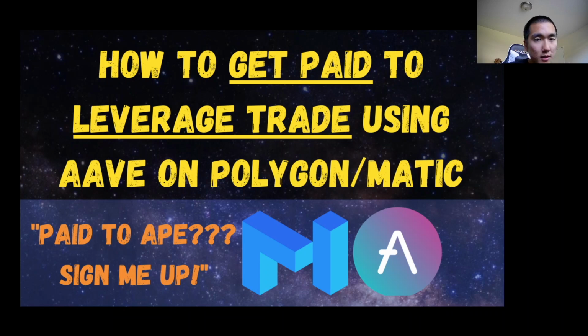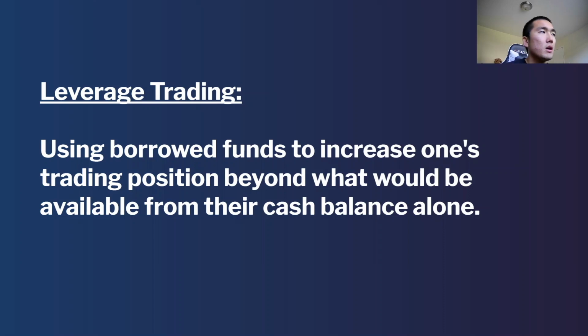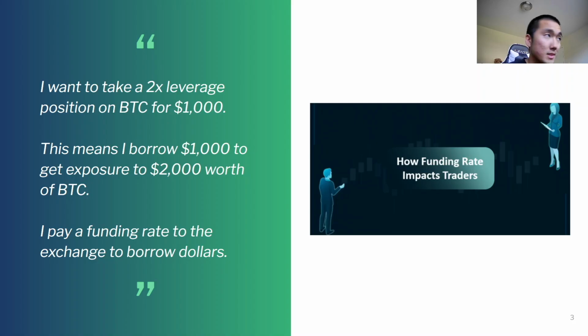So let's get started. First of all, what is leverage trading? Well, leverage trading is when you use borrowed funds to increase your position on a risk-on asset. For example, if you want to take a 2x position on Bitcoin for $1,000, you need to borrow $1,000 from the exchange or whatever application you're using to get exposure to $2,000 worth of Bitcoin. And to borrow those dollars, you need to pay an interest rate called the funding rate. And 90% of the time in a bull market, the funding rate is positive, meaning that if you want to go long, you need to pay the house.